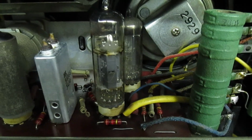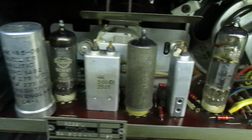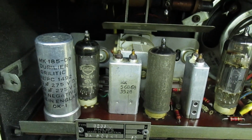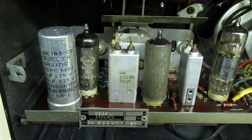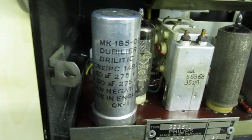you'll see inside there's no dust. I've cleaned everything up so you can see all the new resistors. This set uses a tubular ceramic capacitor that I don't think ever go wrong. It doesn't use wax paper, so I've not changed any capacitors in it apart from rebuilding the HT reservoir capacitor.